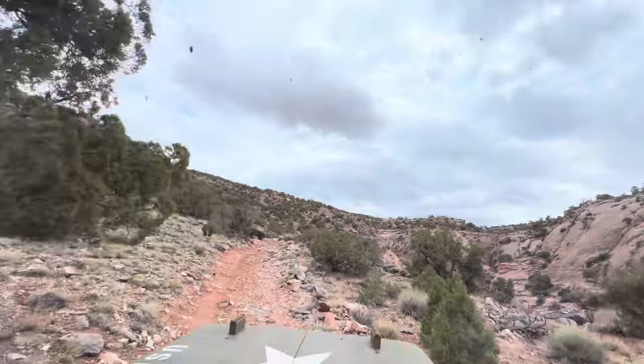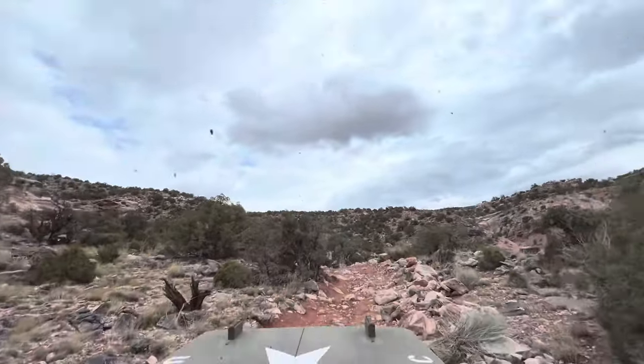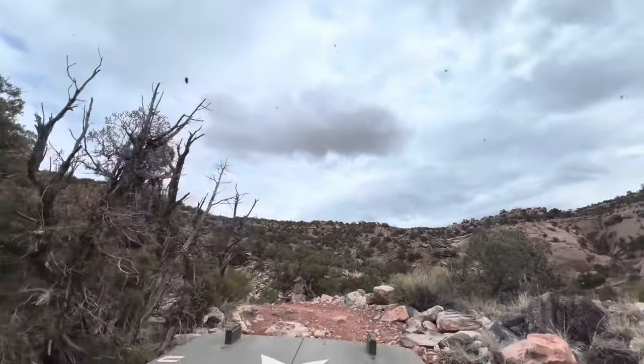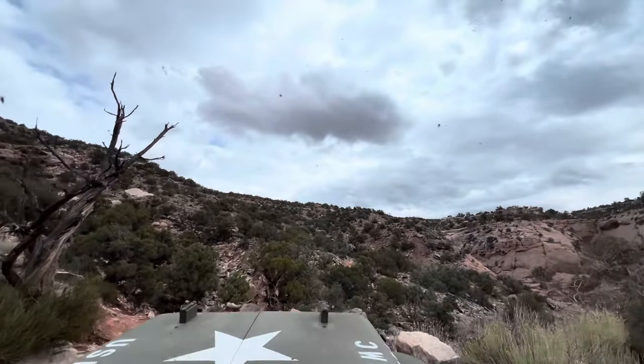So now we're playing catch up with the rest of the group. They should be up at the top. You can see Joe's rig right up there at the top, the yellow Jeep. So, cool. I shouldn't be really trying to go so fast. End up breaking something.